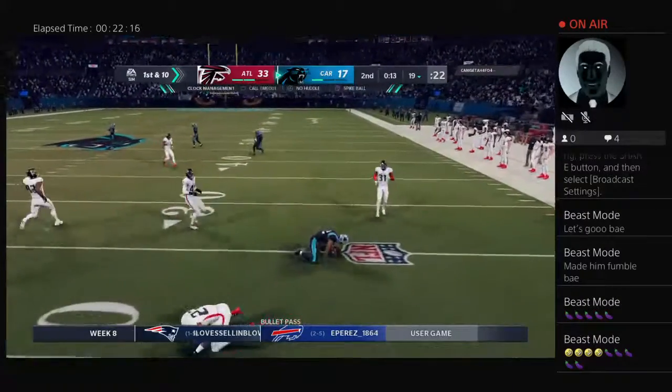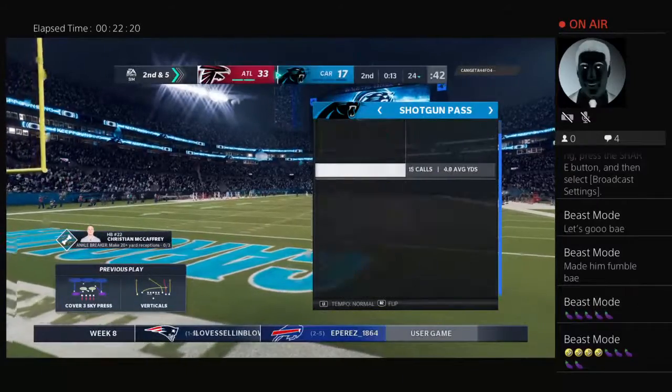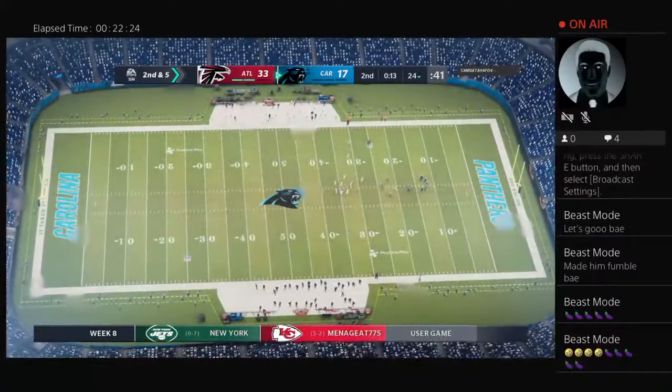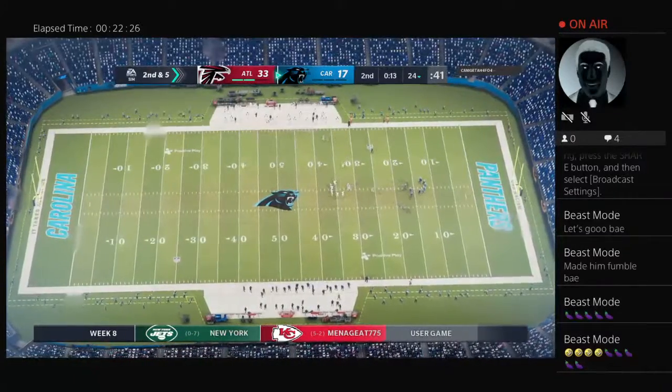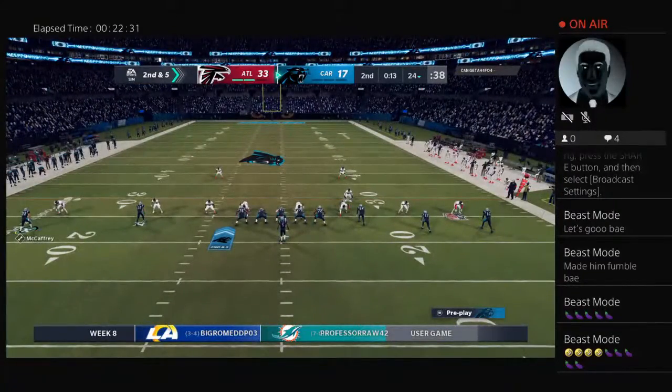Got a man, and he hits him in stride. Now the Panthers going to signal for their third and final timeout, as they'll stop it with 13 seconds to play in half number 1. At the 24-yard line. 2nd and 5 after the 5-yard completion on first down.